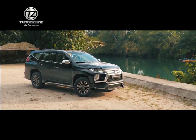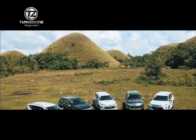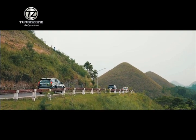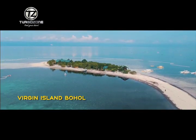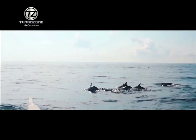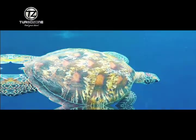Apart from highlighting the features of the Mitsubishi Montero Sport, we also wanted to highlight the beauty of the Philippines. So Bohol has several destinations, one of which is the Balicasag Island. We also did some island hopping. We showcased the dolphin watching activity. So we're encouraging everyone to please visit some beautiful destinations here in the Philippines.